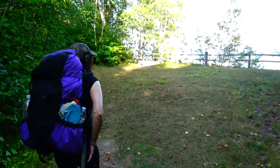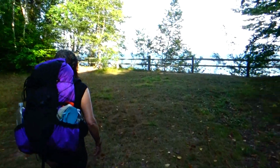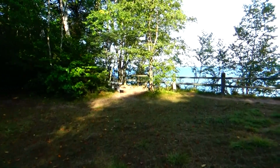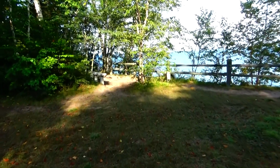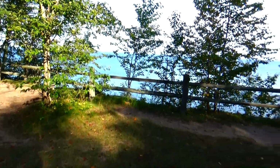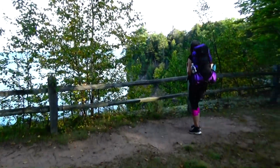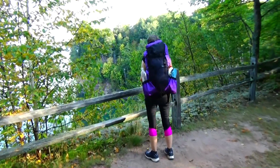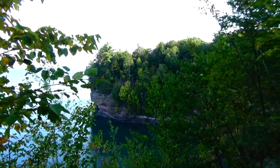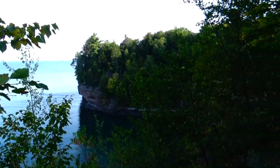A very short distance from our campsite, we're actually coming up to this overlook. And there's some benches. I remember 6-7 years ago when we first hiked this loop, we sat here and we ate our lunch with these really nice views. And that's where our campsite is, right over there. Nice.